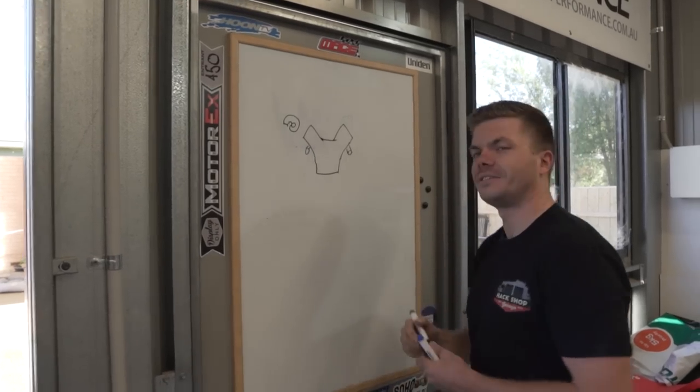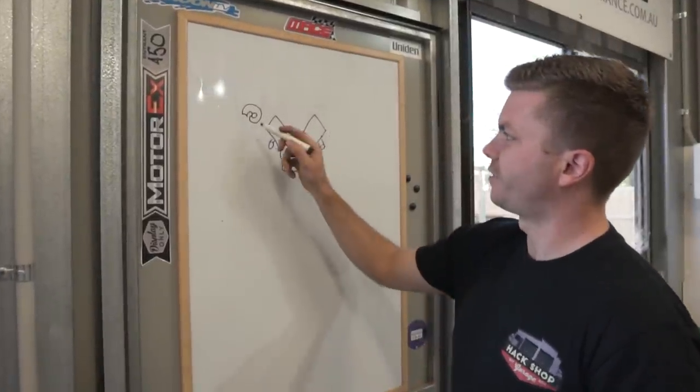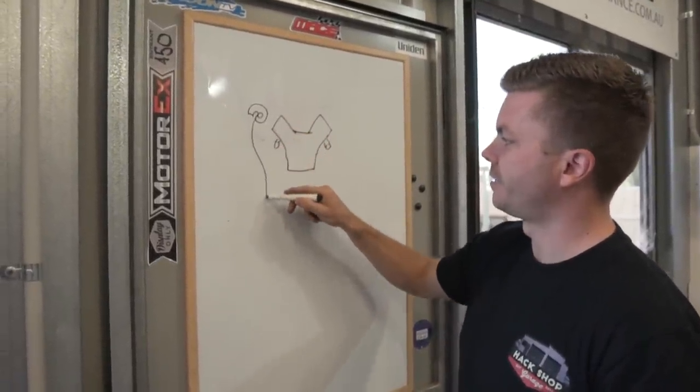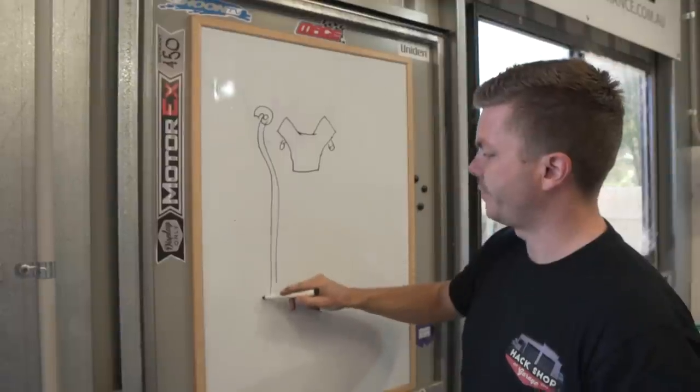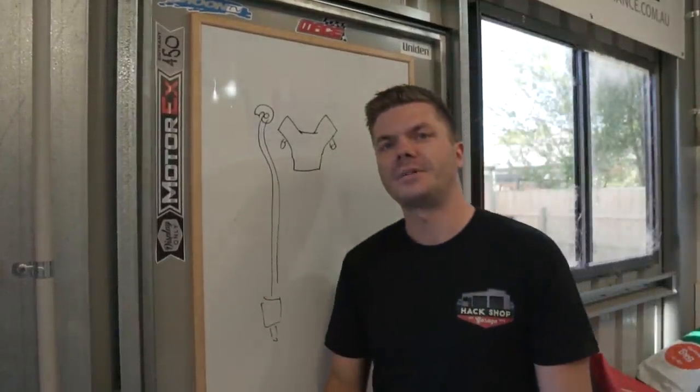All right, so this exhaust system, the reason why we say there's a little bit to this one is it's a little bit different. So obviously from our turbo, we have a pipe that runs down the length of the car like that. We're gonna have a muffler at the back, and then we're just gonna have like a dumpy or something right at the back of the bumper there.